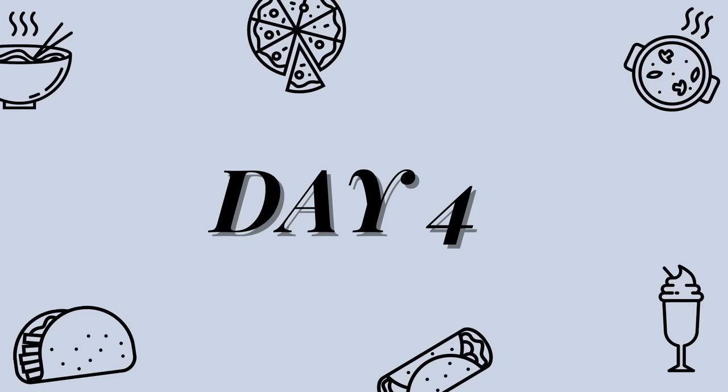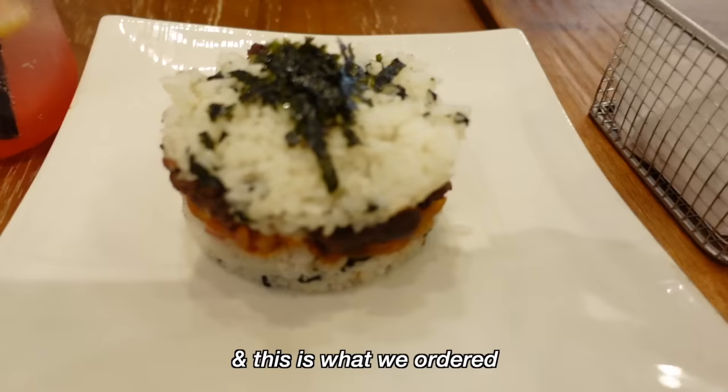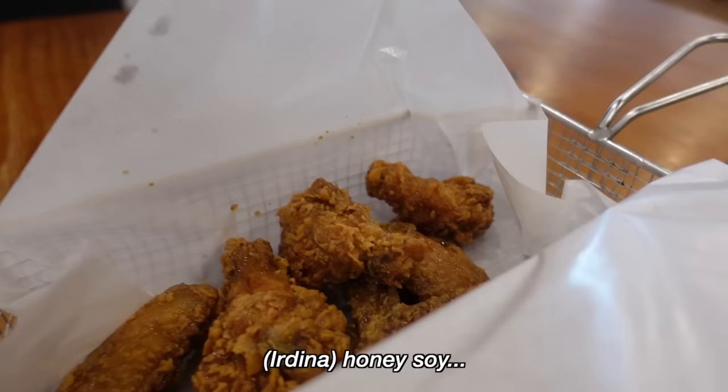Okay. Hi guys, we are at Choo Choo Chicken. This is what we ordered. Bulgogi burger. Yes. Irdina honey soy.